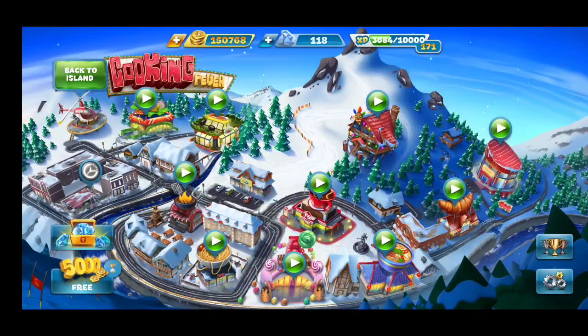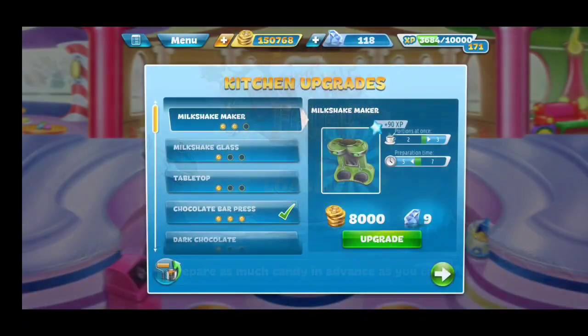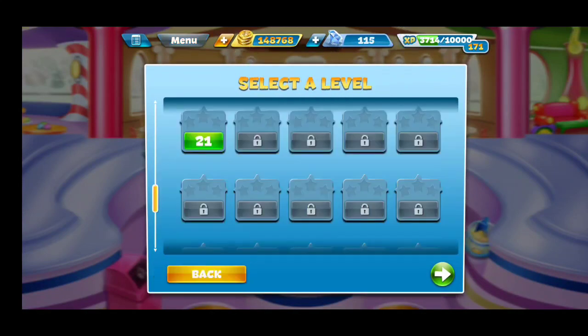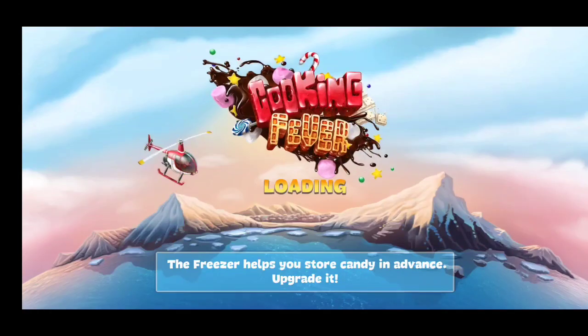Yesterday, after we signed off, I was able to win more diamonds from the casino. Today, we're at Michelle's Confectionery. Let's go ahead and get our first of two kitchen upgrades of the day. Next in line for us to get to level one would be the gelatin. Let's go ahead and upgrade that. And last time I was here, I failed level 21 again. For this video, we were on level 19. Let's go.